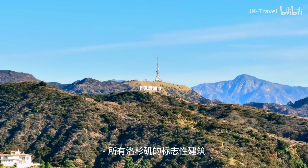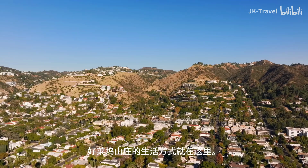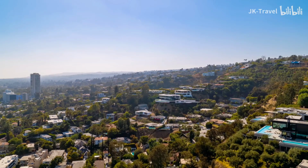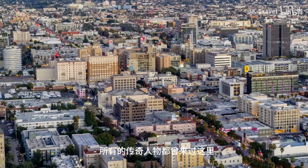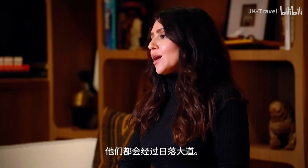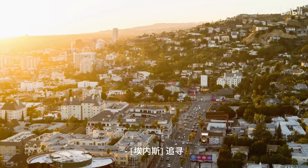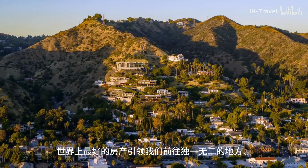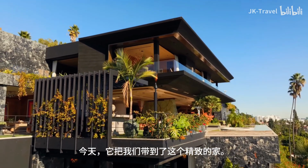The iconic Los Angeles, Hollywood Hills lifestyle is right here. All of the legends that have come through this town, through this city to make it, they all come through the Sunset Strip. The pursuit to find the best properties in the world leads us to unique places. And today, it brought us to this exquisite home.